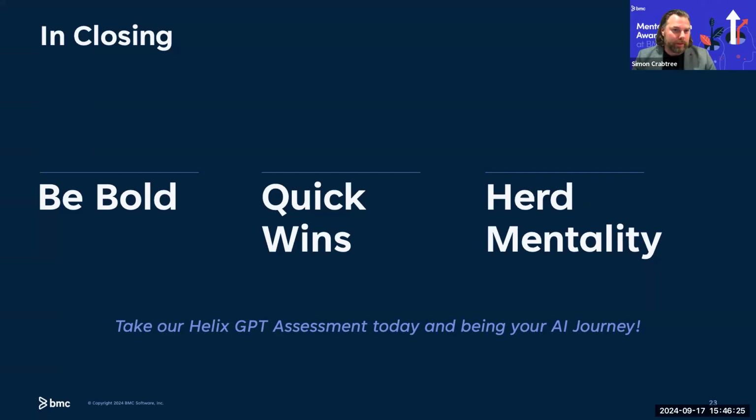Bold moves lead to transformative results, and that will set you apart in a rapidly evolving landscape. Second, think about the quick wins. So bold moves are great. You want to have that bold vision. It's crucial, obviously, to also show success and show success early.